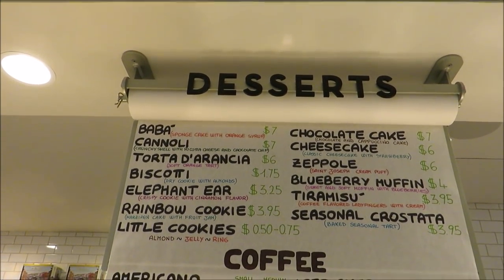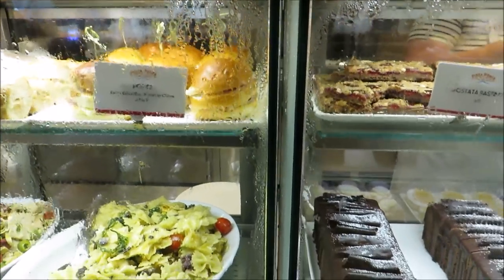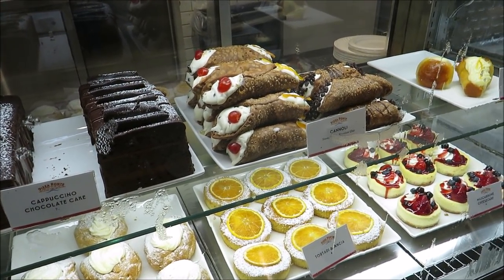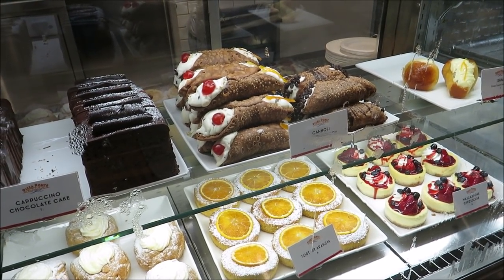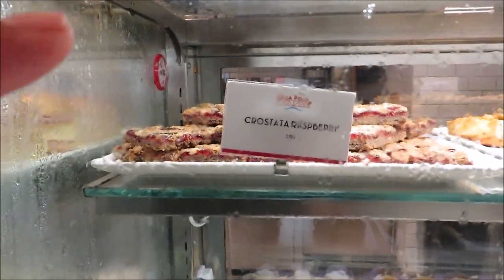And there are the desserts. Just like I said, they have the same exact thing. In fact, the cannoli is only $7 up here. It's $9 down there. And I don't know how different the cannoli could be. I mean, it can't be a bigger size than that, because that's a traditional size of a cannoli. Holy cannoli. But they also have crostata raspberry.